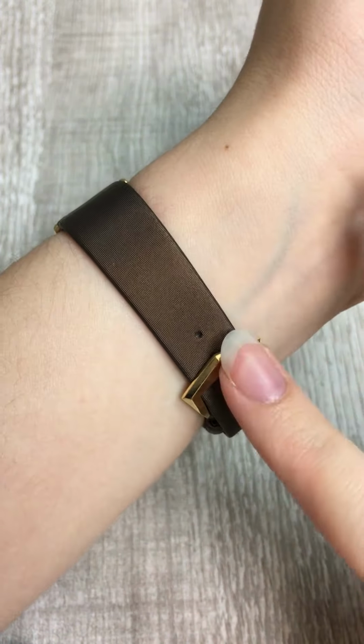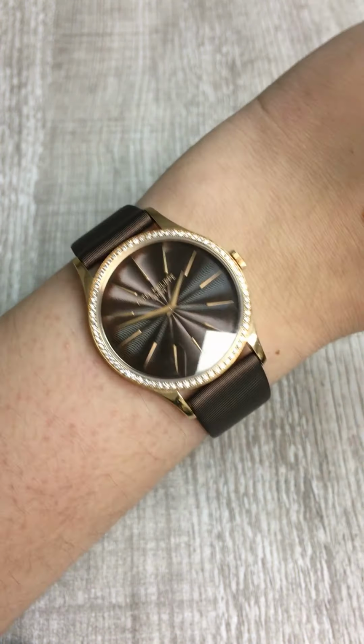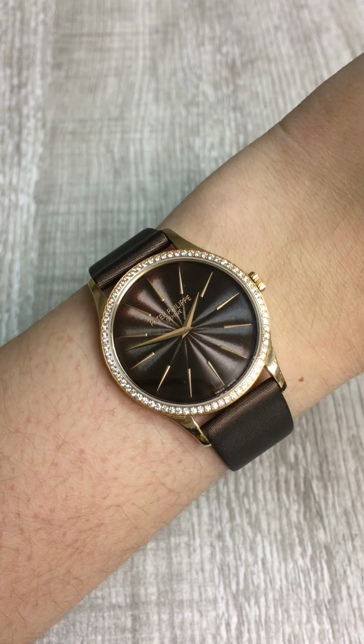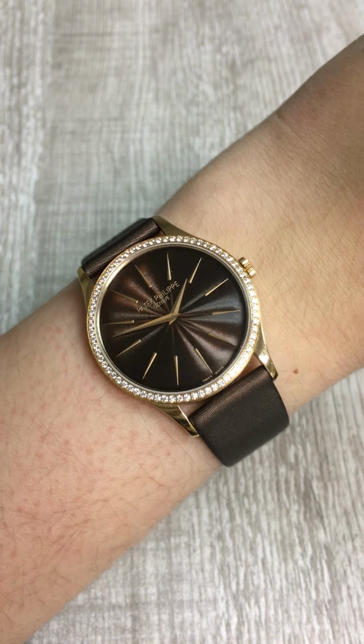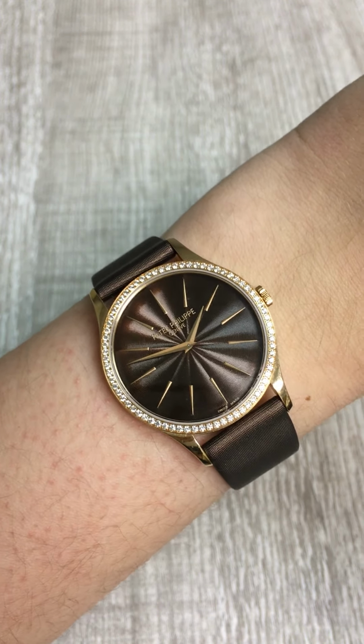It's got this gorgeous satin brown strap, which I really like. I think it would match with a lot of different pieces in your wardrobe. It's not leather, so it won't be too loud or too kind of like what you've seen before. I think that the brown of the satin really enhances the brown on the dial as well.